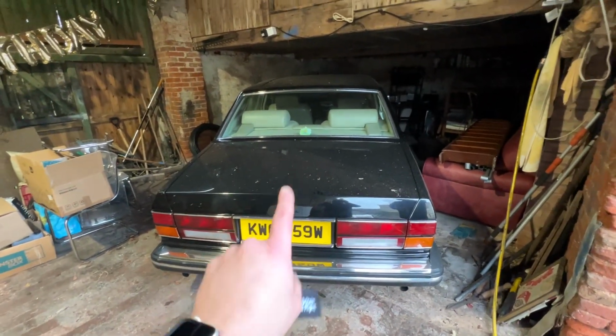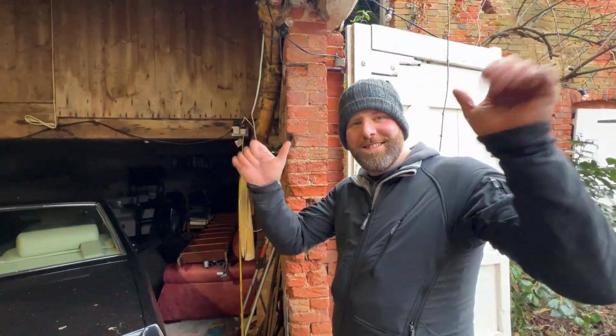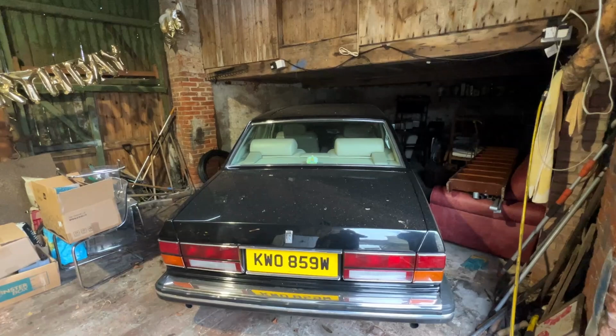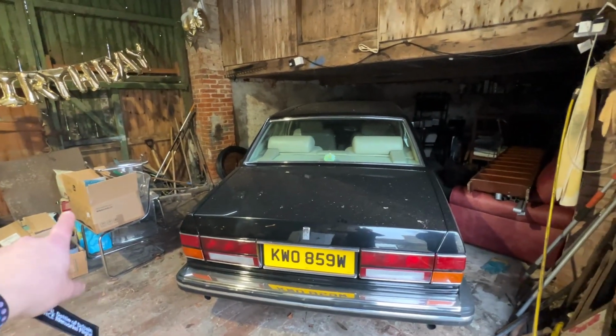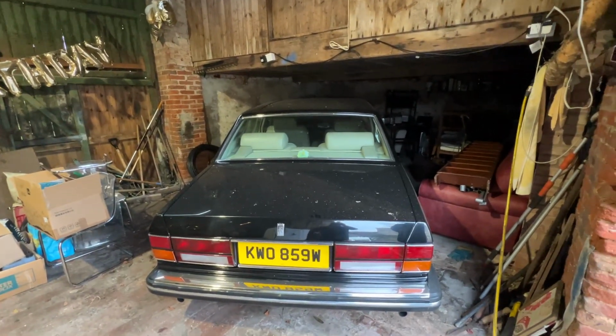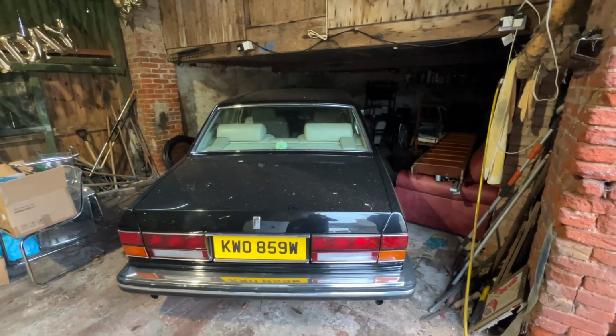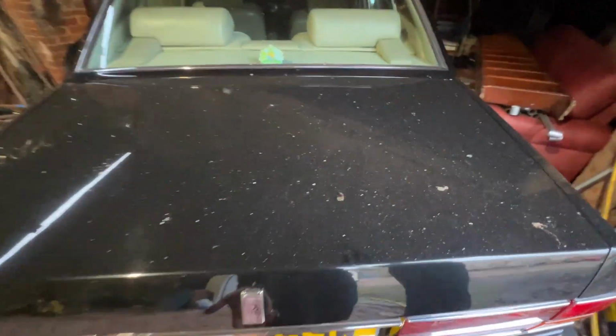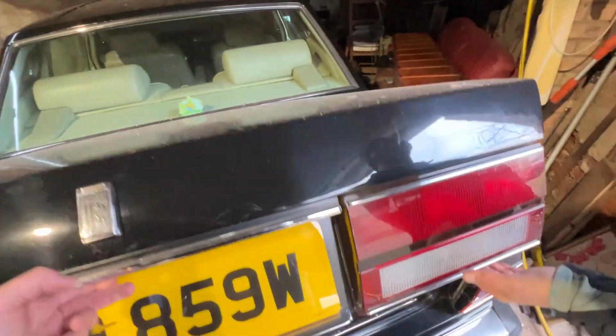So this is a two-person job. I have Greg with me because, despite how it looks okay in here, it is a surprisingly tight fit, and we're storing some of my friend's garden furniture at the moment. So fingers crossed it will actually come out of the barn. Easy. Yeah, right, first job. Look at all the detritus. It looks like a barn find.